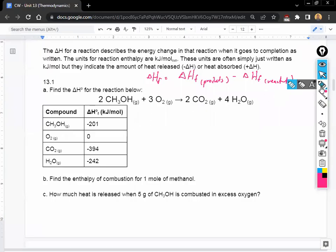Okay, so what we want to do is plug the data that we have here into the equation. So if you notice, we have the delta H of formation, and it's going to be products minus the reactants. Okay, so we're going to start on the product side first, for the left side. Now, if we look on the left side, the first compound that we have is CO2. So we're going to look up the number for CO2, and it tells us that it's going to be negative 394. But if you look at the units of measurement, it's kilojoules per mole, right? How many moles of CO2 do we have in the equation? 2. So we're going to have to multiply that by 2.